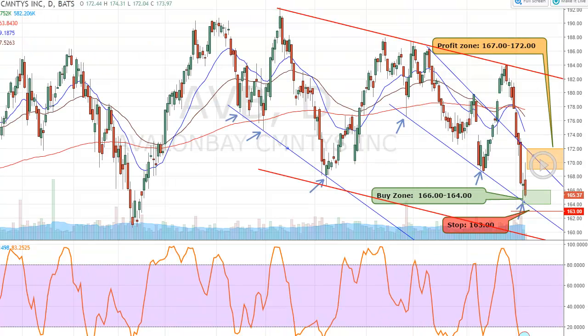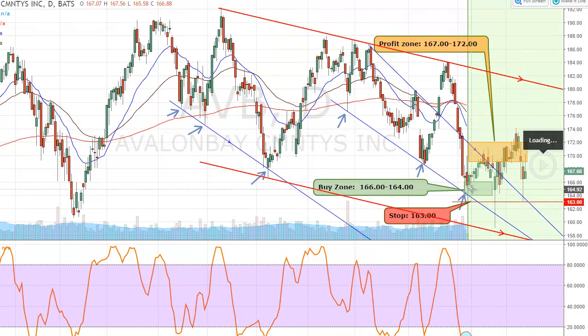You can see a great example on this one: it broke down, then reversed and pushed right back up. Here we have Avalon Bay, a REIT, and we liked this because of that lower trend line. It worked out fine, from the buy zone right up to our sell zone. It chopped around, went up a little higher and then came back down, but this worked out fine.